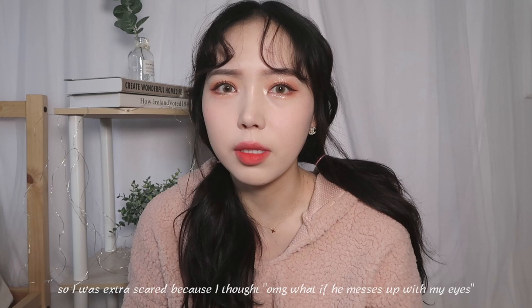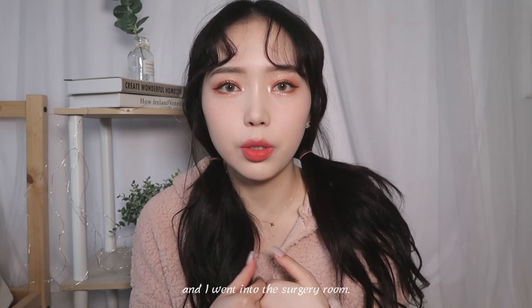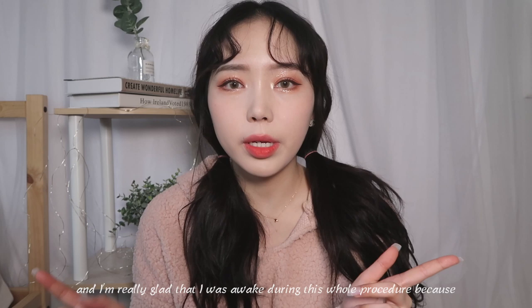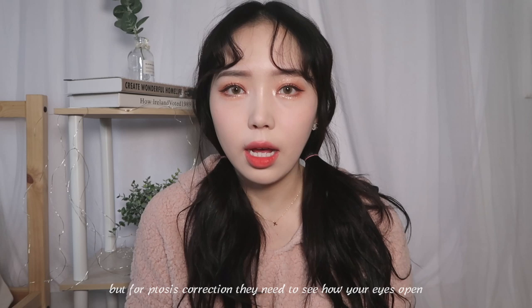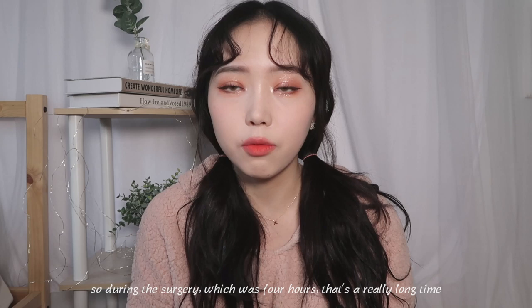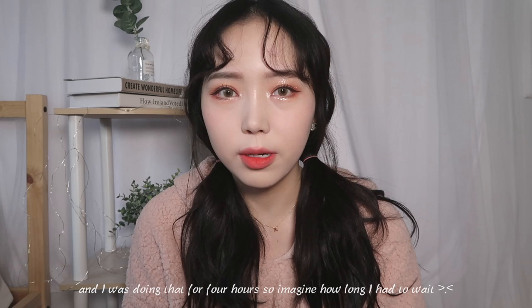After the consultation, I washed my face, got into the clothes that they gave me, and went into the surgery room. I'm really glad that I was awake during the procedure, although I was scared and really wanted to be put to sleep because it's easier that way. But for ptosis correction, they need to see how your eyes open. During the surgery, which was 4 hours, a really long time, they lifted me up and asked me to open my eyes, close my eyes, open, close, a lot of times. I was doing that for 4 hours, so imagine how long it was.